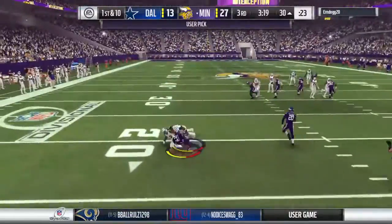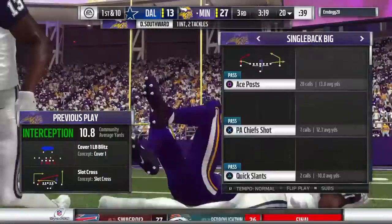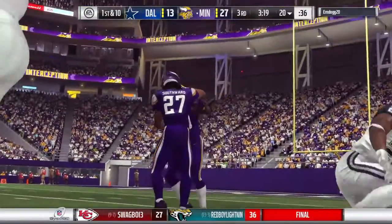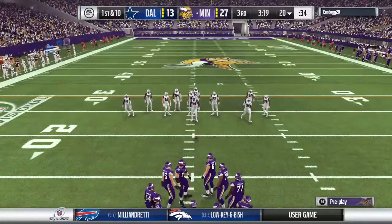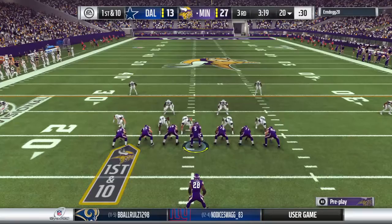And for the 4th time tonight, it's an interception. A great read, and it's picked off. And a big turnover there as his guys will get the football back. And now out comes Minnesota. And fortunate to get points on the board last time. They had to hit a really long field goal to do so.